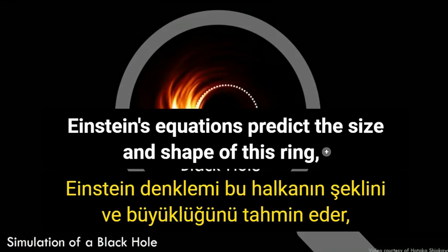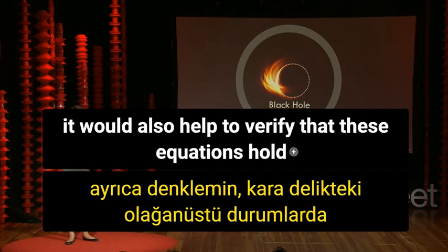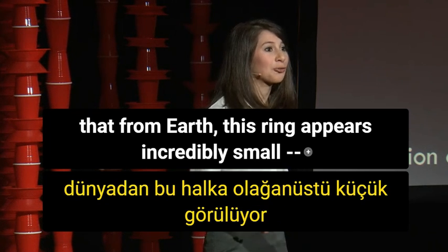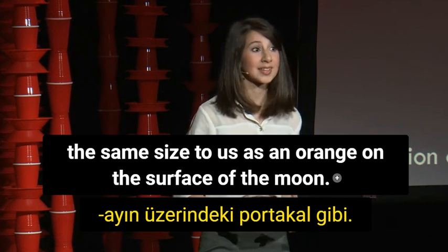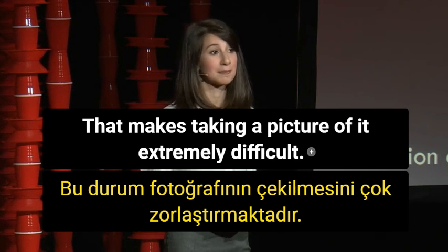This bright ring reveals the black hole's event horizon, where the gravitational pull becomes so great that not even light can escape. Einstein's equations predict the size and shape of this ring, so taking a picture of it wouldn't only be really cool, it also helped to verify that these equations hold in the extreme conditions around the black hole. However, this black hole is so far away from us that from Earth, this ring appears incredibly small, the same size to us as an orange on the surface of the moon.